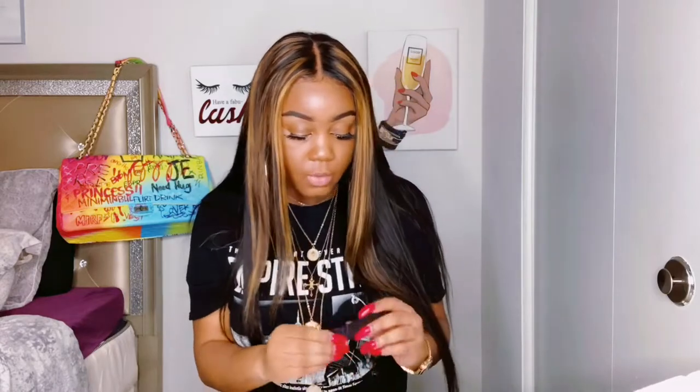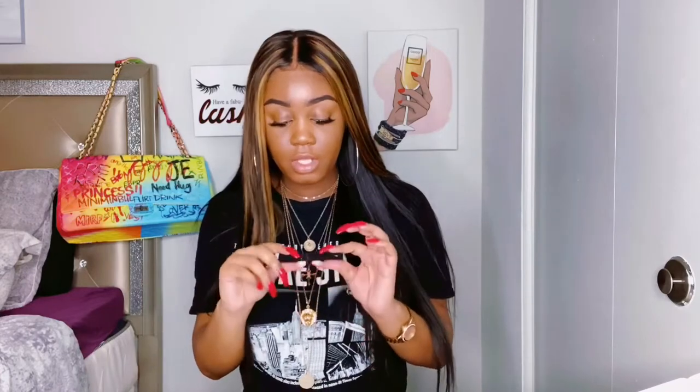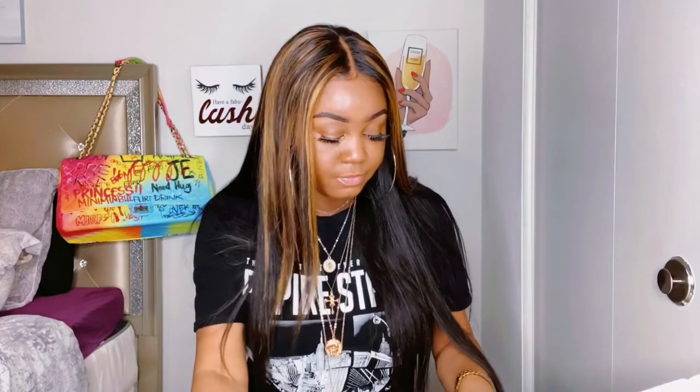It also came with an elastic band. And you use the elastic band to tighten up your wig in the back so you can wear it glueless. I'm actually happy it really came with this because I ran out of elastic bands for my wigs. So I honestly needed this.